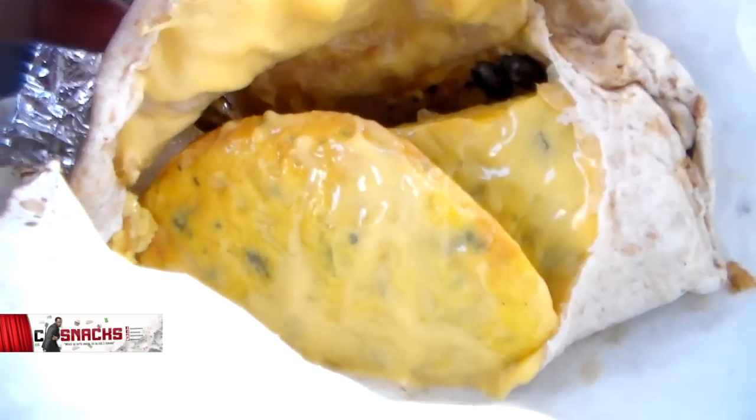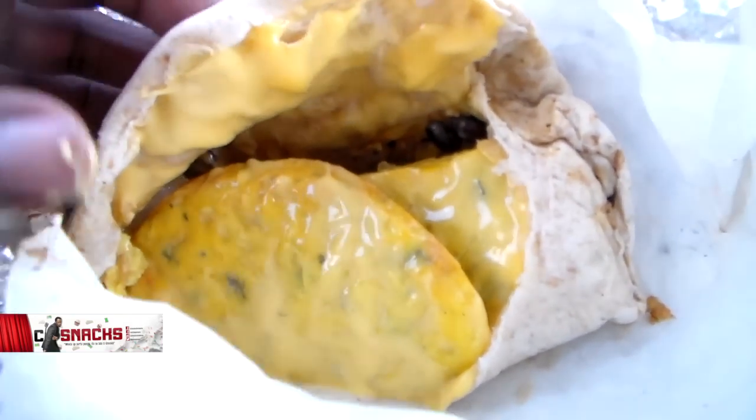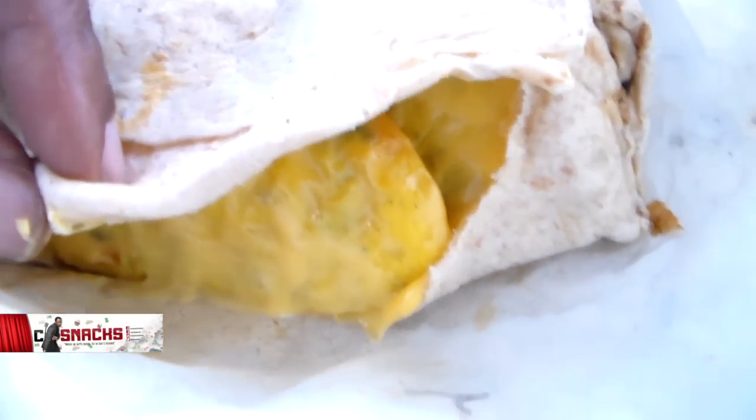I did ask one of the employees. He said, I think it's like an egg omelet. He wasn't even sure. It kind of looked like some type of tofu. I don't think they would do that. If it would, it'd be a little bit more than that. But I'm going to go with an egg. Like to taste it? Here it goes. Yeah, it is an egg.